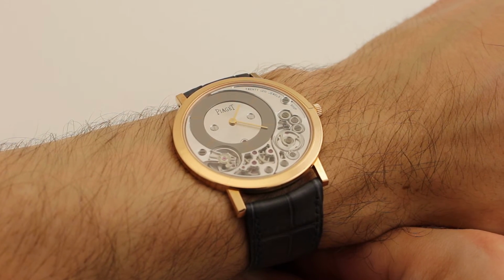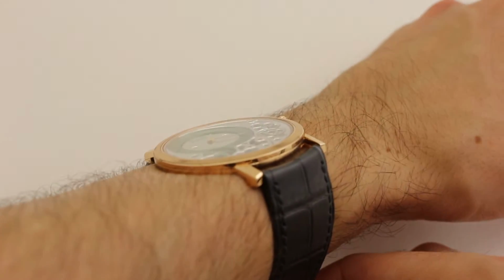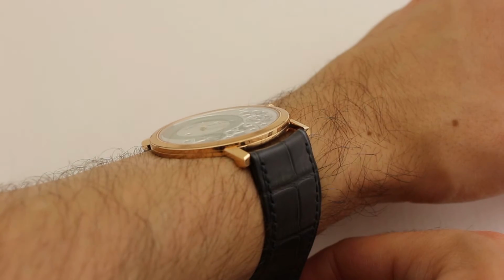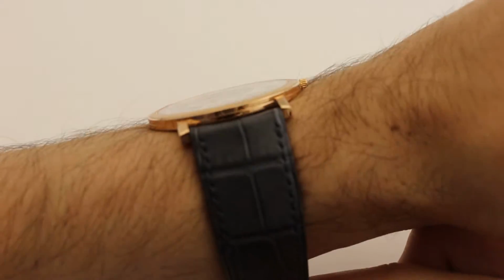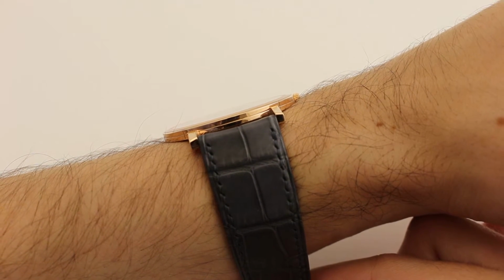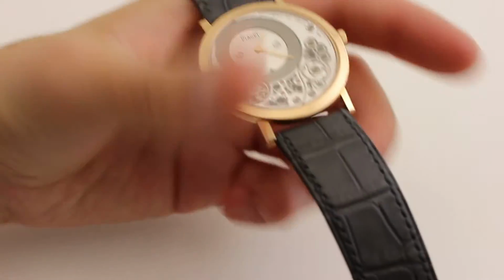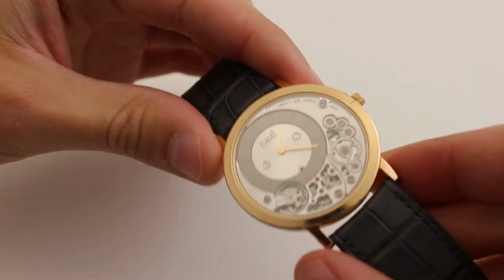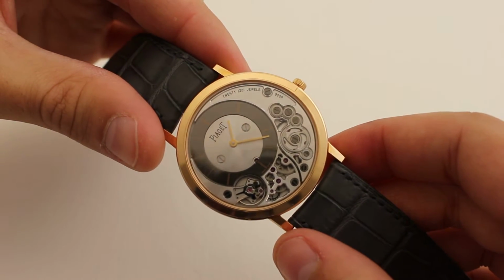On Tyler's wrist, 16 centimeters, 6 1/3 inches, this watch completely disappears, and I mean that in a fantastic way. The watch's 38mm diameter and 42mm lug to lug measurement are completely thrown out the window when one considers the 3.65mm thickness. 3.65 millimeters. That makes this the thinnest mechanical watch in the world. Truly an amazing feat by Piaget.